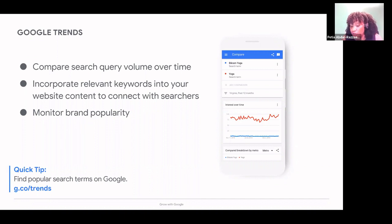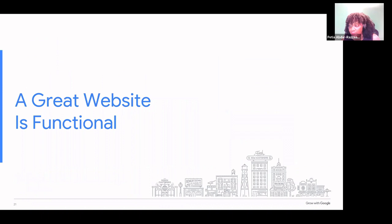Then you will simply view the results. And the great thing about it is that you will also be able to see related queries that allow you to get new ideas for new terms that you should be considering as well.